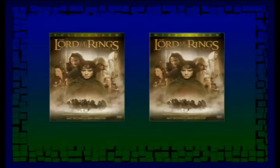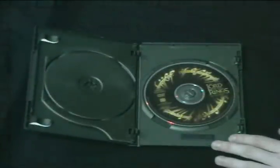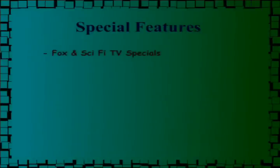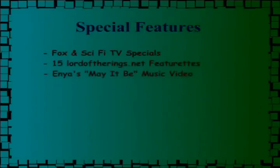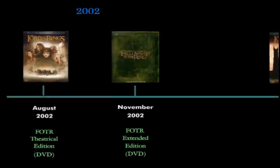A quick look at the top of the DVD case identifies the aspect ratio. The bonus features for this original DVD set, which are mostly promotional material, are on a second disc and include 2 television specials promoting the film, 15 short featurettes originally created for LordofTheRings.net, Enya's May It Be music video, some trailers and TV spots, a behind-the-scenes preview of the Two Towers, and a few other odds and ends, including a preview of the next Fellowship of the Ring DVD release. Oh, which, by the way, takes us to our next stop.